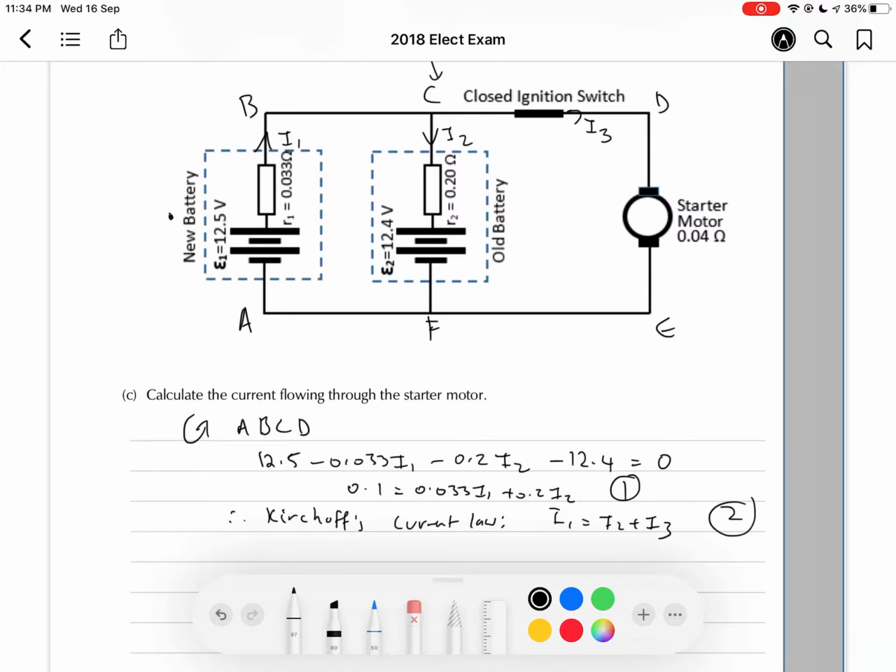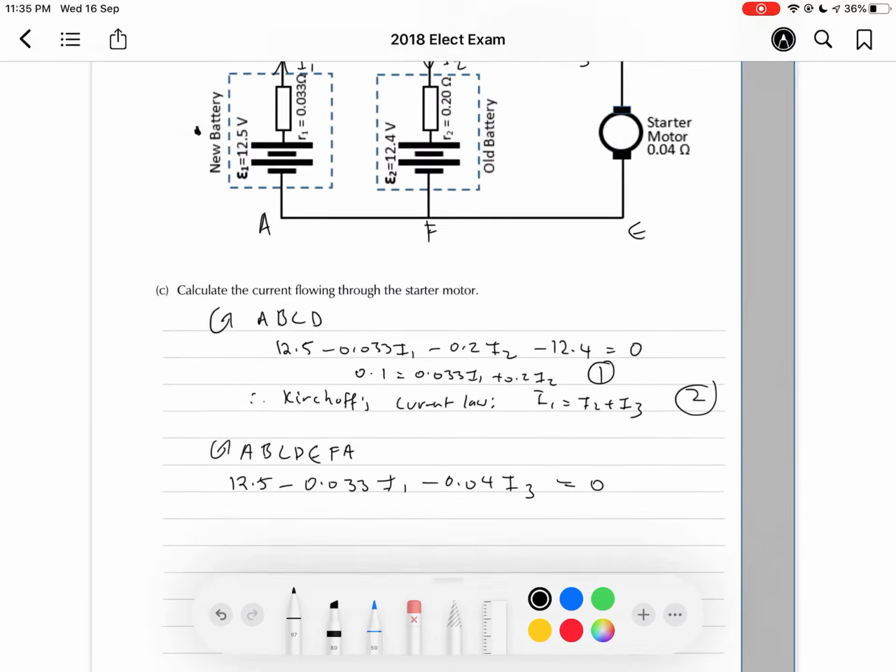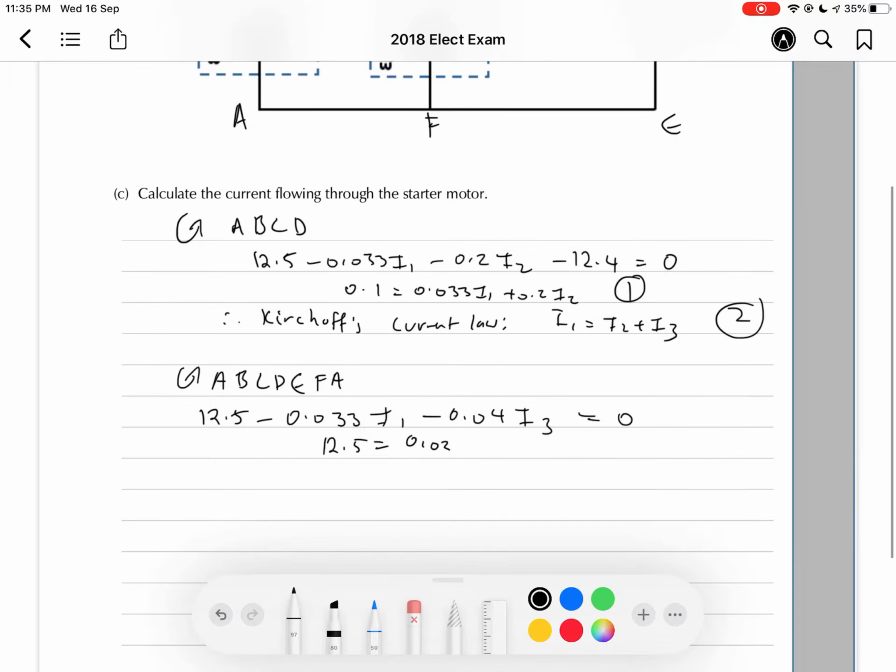For equation number 3, we can either look at loop C, D, E, F, or A, B, C, D, E, F, A. It doesn't really matter which loop you choose. For this example, I'll look at A, B, C, D, E, F, A, running in the same direction, starting from this battery here. We start with positive 12.5, and some of that is lost to the internal resistance, a voltage drop of 0.033 times I1. Then we go from D to E, where we have another voltage drop of 0.04 times I3. This is equal to 0, and we come back to complete the full loop. Therefore, 12.5 equals 0.033 I1 plus 0.04 I3.